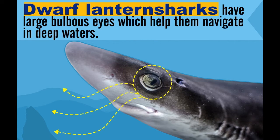Interesting dwarf lanternshark facts. Dwarf lanternshark is the smallest shark in the world. It usually grows 6 inches in length and weighs 0.5 ounces. Females are slightly larger than males.